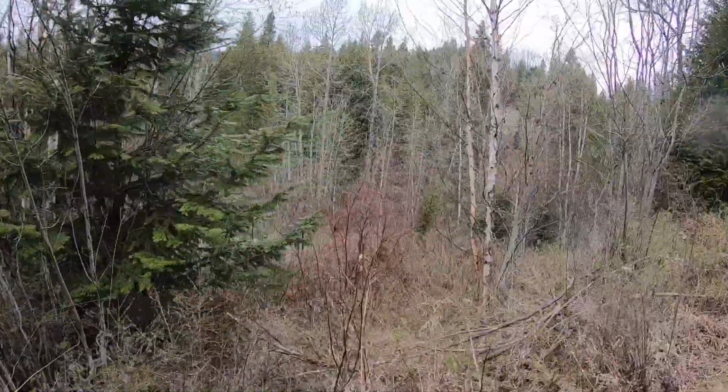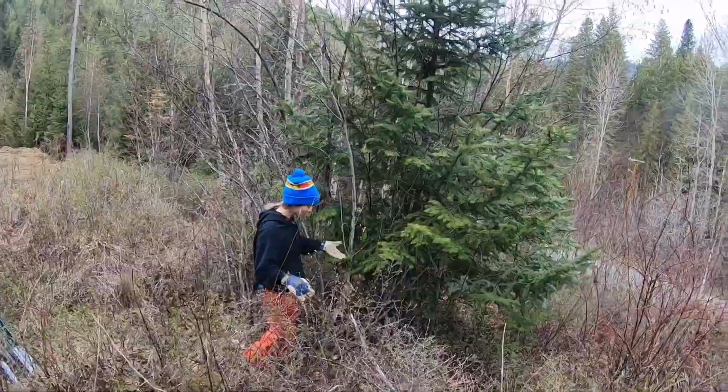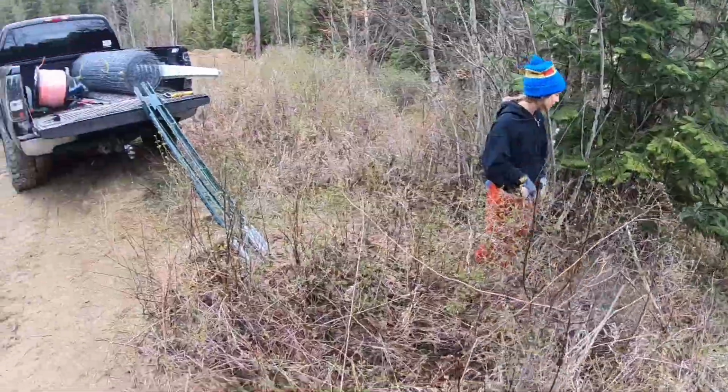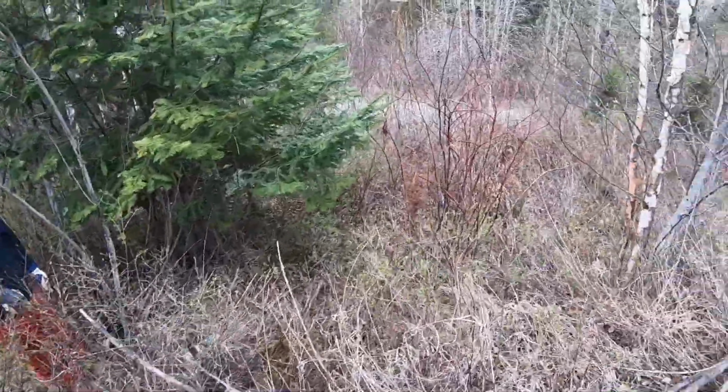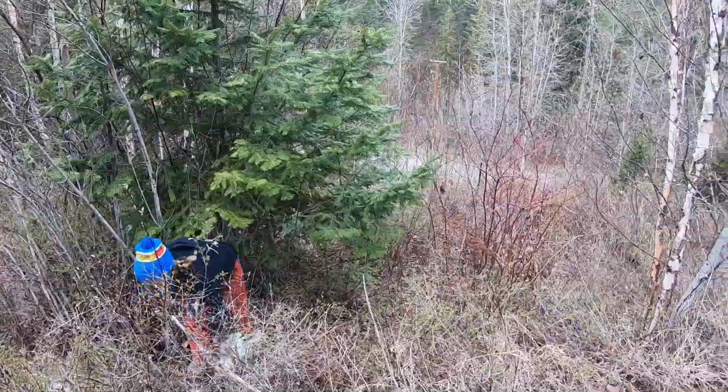We're gonna clear our little chicken pen. Would it be a chicken pen? I guess. There's a natural game trail, regular game trail, chicken habitat. Yeah, right. They're a bird. I think they'll like it.